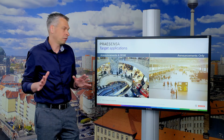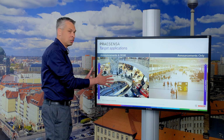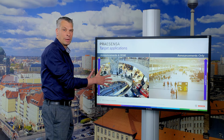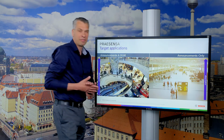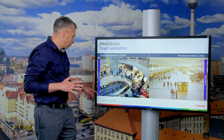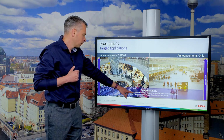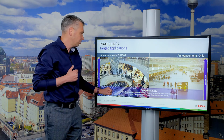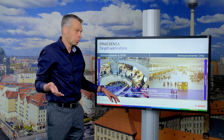So now looking at when we launched PRAESENSA, we had different markets in front of us, target applications. Here on the left side we see target applications which are combining background music with announcements. Here we have more the area where you have the announcements only. And if you look at the segments here, going from small to large, we have an entry level, which is basically compact and easy systems. The smaller sized offices, education, some retail.